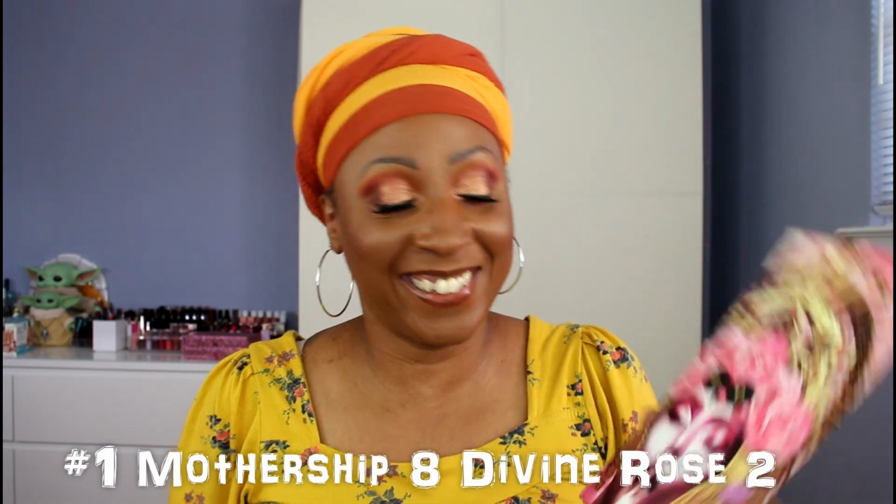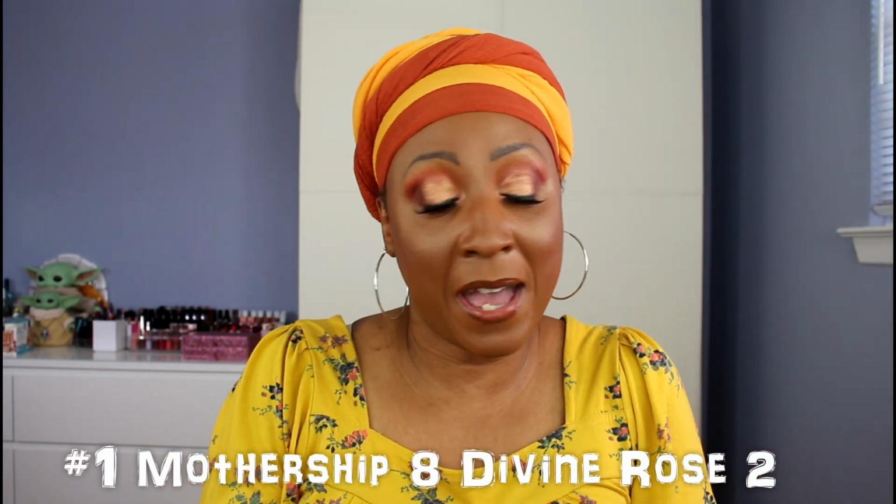Look at the packaging. This palette is just, did I mention? I mentioned that packaging, but the packaging continues. Look at this beautiful pink chrome packaging. Stunning. And then you have the color story. Now, was I tired of pink when she came out with this palette? I absolutely was. Was there any doubt that I was going to go buy this palette? There absolutely wasn't.